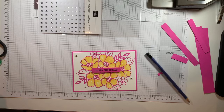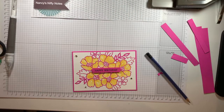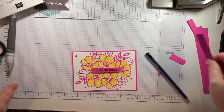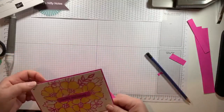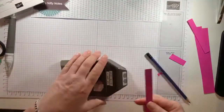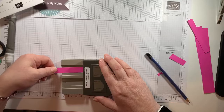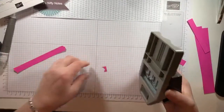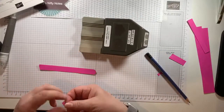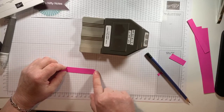Can I explain what I just did with the banner? You mean when I marked it and trimmed off? Yes, and I will post pictures as well on my blog sometime soon. So, set that aside for now. What I did was I stuck it in, and I'm doing this quick and dirty so it won't be as even as if I were really taking my time. And punched it, and then kept this end that punched off, stamped what I wanted to stamp, and then placed this so that my sentiment was centered on there.